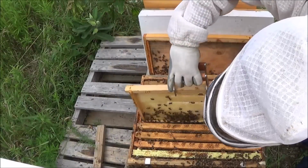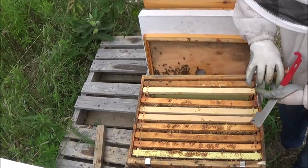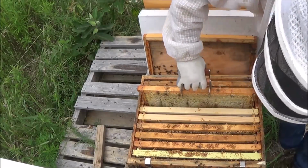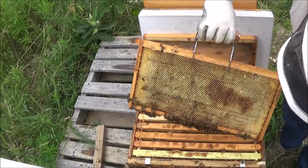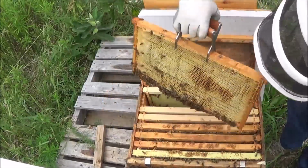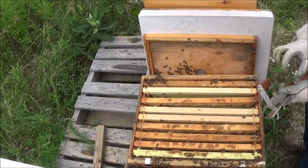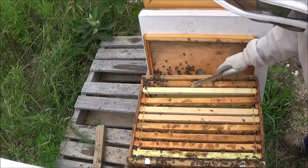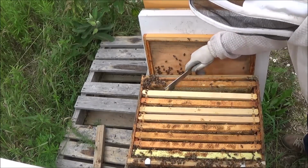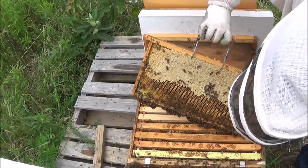Next one is completely empty. So this frame is a nothing frame as well. Lots of room for the new queen to lay, that's for sure. Next frame is completely empty. So the last frame is likely going to be a honey-filled frame. So yeah, all honey and nectar.